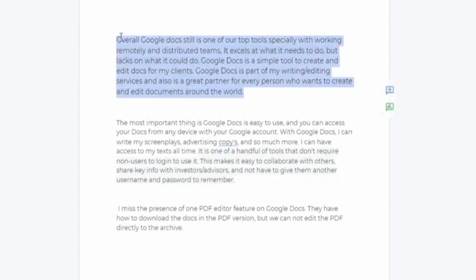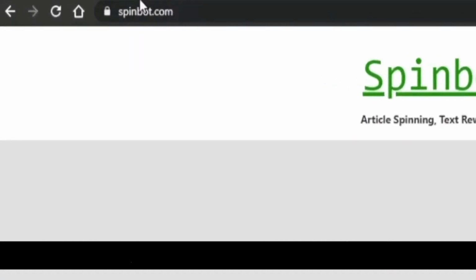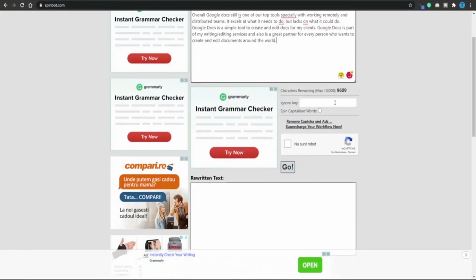What you can do is basically copy that once again into your clipboard and go over to this website. This is called spinbot.com, and at this point all you need to do is simply paste your text in here, and these guys in a matter of seconds are going to provide you with a new version of your text. Let's click on the go button and see what happens, and there you have it.